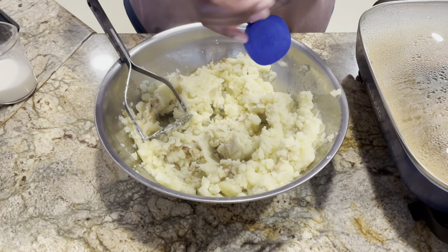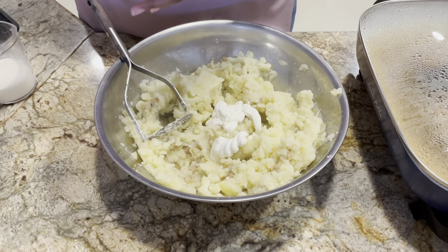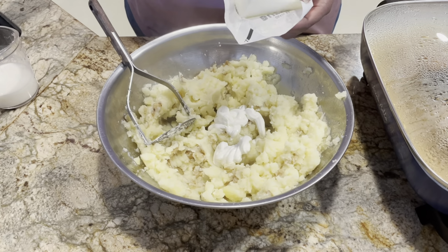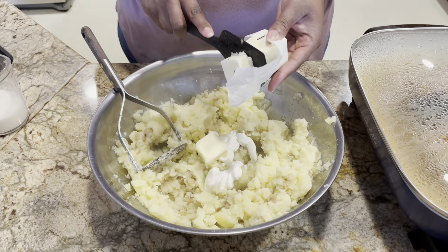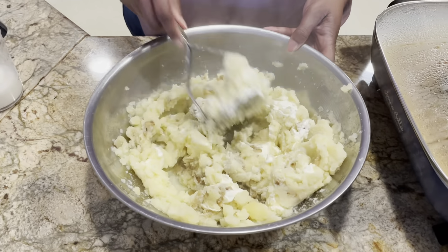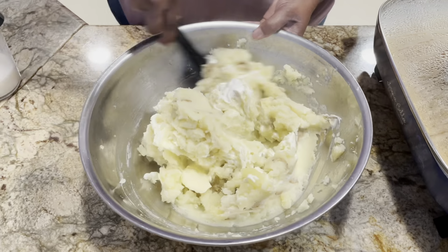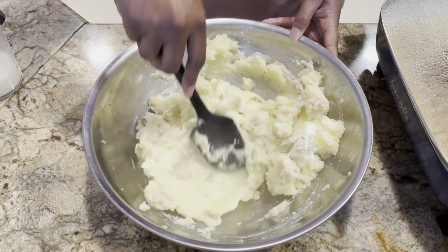All right, I'm gonna squeeze some sour cream in here and I'm going to put a half a stick of butter. And at this point, these are mashed in the consistency I want them. So I'm just gonna go in now with my heat-safe rubber spatula and give them a good whip.